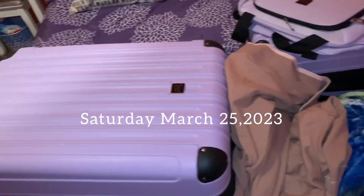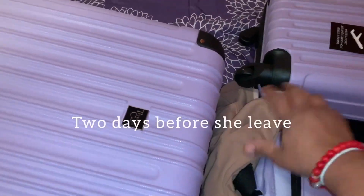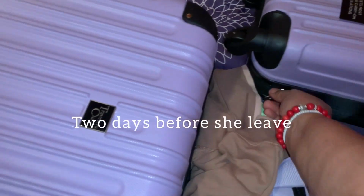Okay, y'all, so I'm going to be helping her pack her luggage. So she has this little bag. This one, I don't know if something else is in this one. I have to find out.